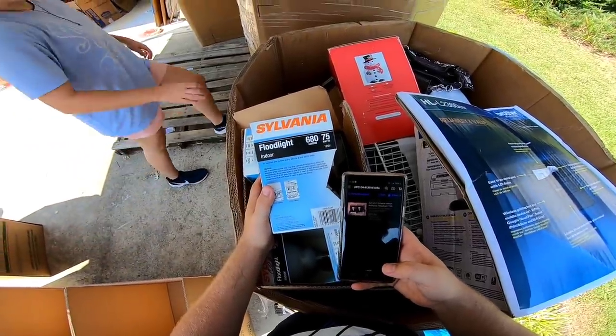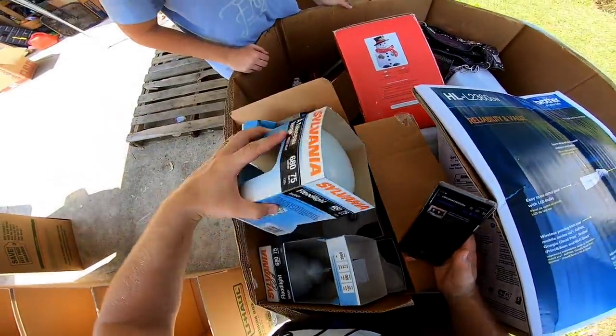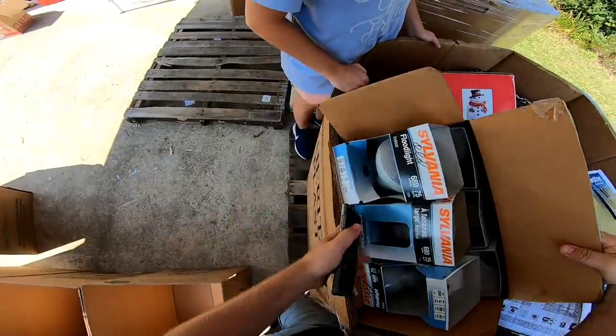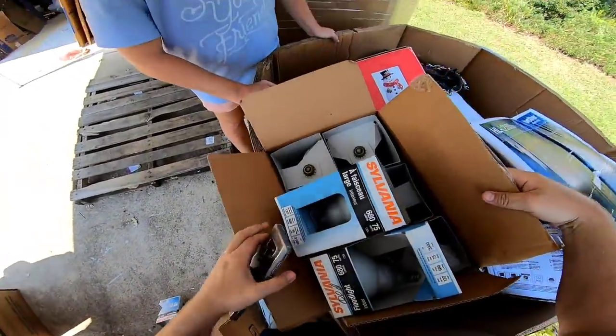Here's a set of 2 that sold for $12.95 plus shipping, and we've got 2, 4, 6, 8. We have 9. So this would be like $40-$50 worth of light bulbs right here on top. Nice. Okay, dropped one. It's okay, we had 9, so now we have an even number.